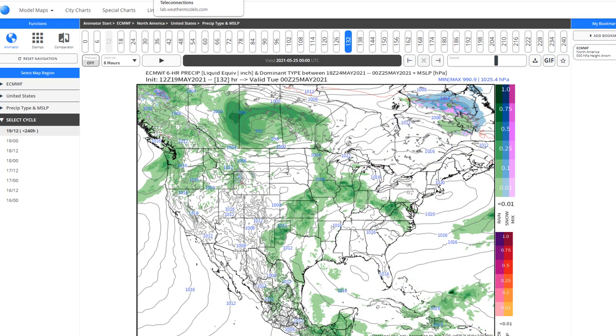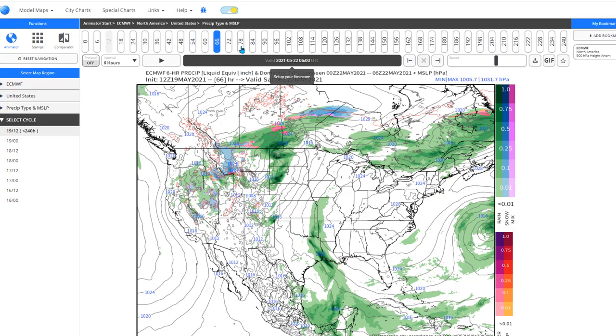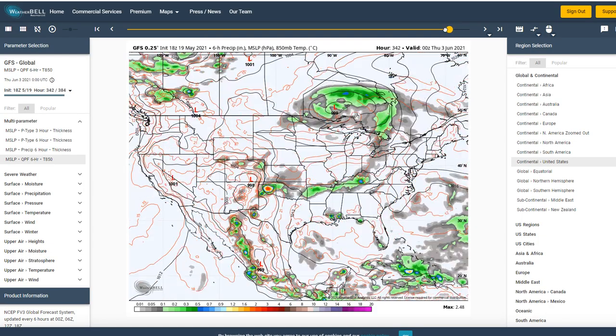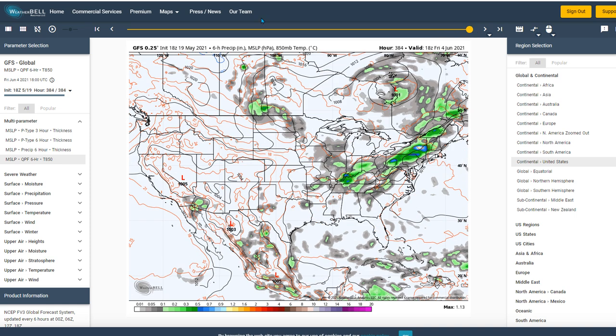And the problem is, again, we've got to get this pattern to change. And it's not showing any signs of changing. You can clearly see it, the same sort of thing here. All the rain is to the north.